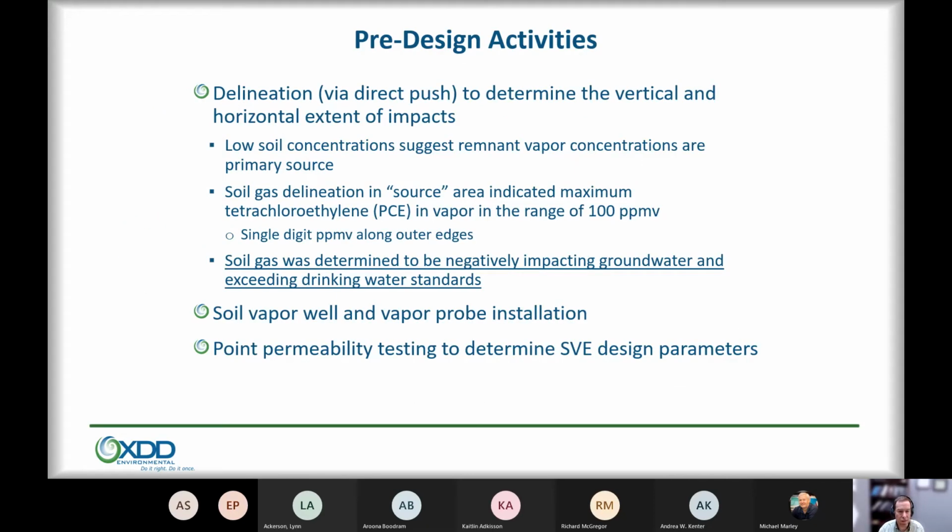So some of the pre-design activities: first thing at any site is delineation, right? Understanding where your source is, so you don't implement a remedy and then miss a third of it because you didn't have proper delineation in either the horizontal or vertical directions. When we did that delineation, again, as Mike mentioned, low soil concentrations, sub part per million concentrations of PCE, suggested that soil vapor really was the primary source, especially in the vadose zone. In the vapor phase, when we tested for PCE, the range was about 100 parts per million in the center of the source area, and about single digits along the outer edges. So again, pretty low concentrations relative to proper source areas where you have significant contamination.